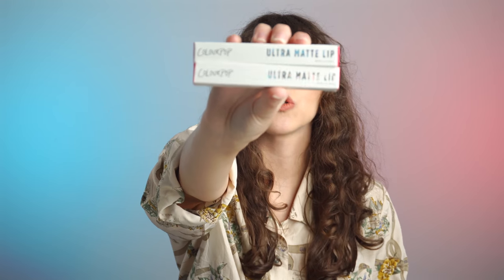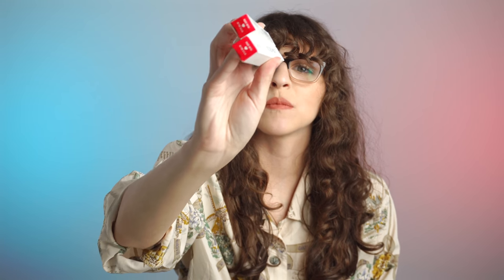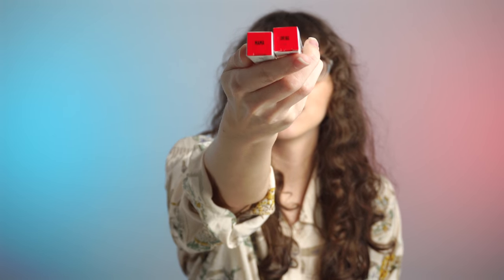They're just so beautiful. Other stuff I got from Colourpop, I got two lippies. I think they're both ultra mattes. Yes, they are both ultra mattes. And I got them in the shade Love Bug and Mama. I have been eyeing these for a really long time also, and for some reason I just never went on the Colourpop site and bought myself some stuff. Here we go.